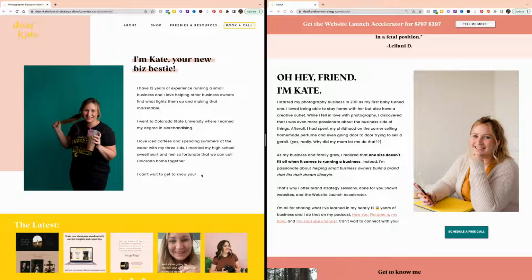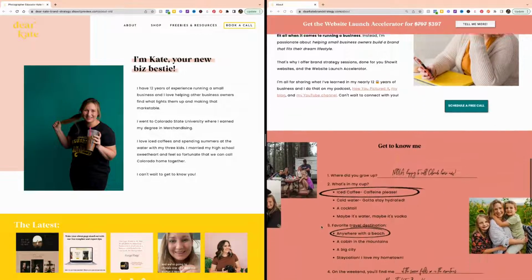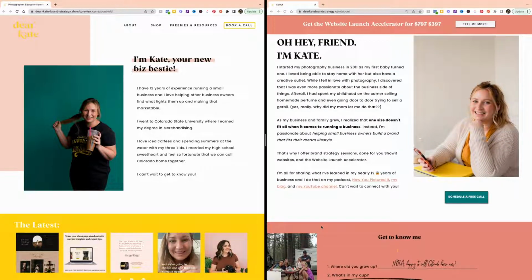On the left-hand side of the page, you can see that there is no call to action. Somebody lands on this page, they don't know where to go next. They're going to go to something in your menu if they're still interested, but you haven't given them a place to go next. Or they're going to click to my Instagram, which we don't really want them to do. We want them to stay on our website and get through the information we want them through. I do put in the fun facts with my little get to know me section, but again, the focus on my story is more about how and why I do what I do and how I help the people that are reading the page.